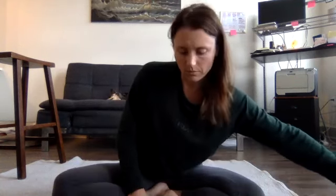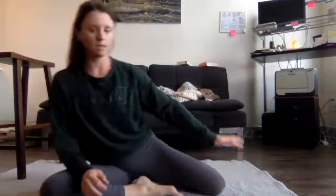So let's do a little bit of neck stretching and then we're going to finish with the forehead. So what I'm going to have you do is I'm going to scoot this way. So hand is going to be down to the side. I'm going to look away or bring my opposite ear to the other shoulder.